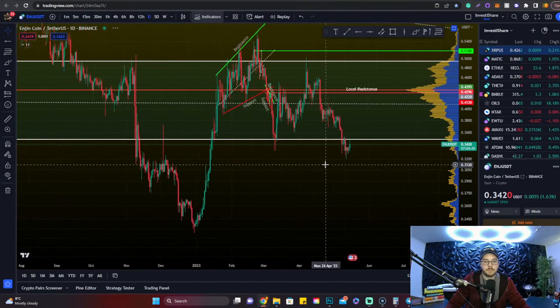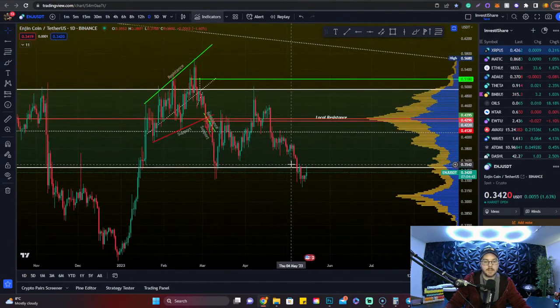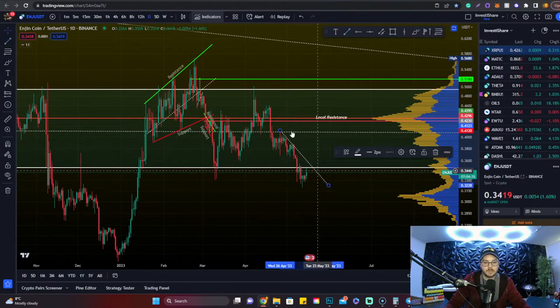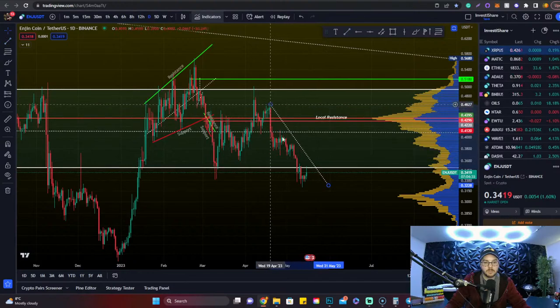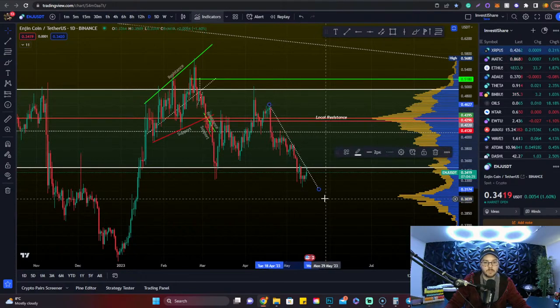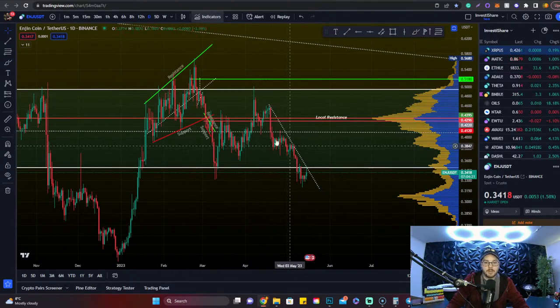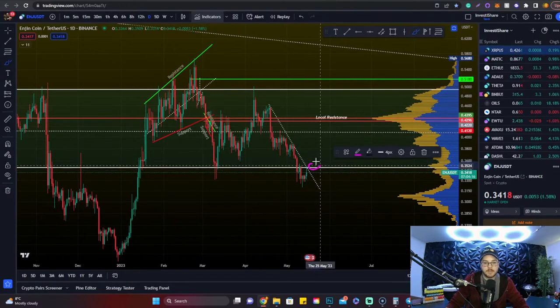So for now, for Engine, we want to get acceptance back inside this value area. So we're going to break this downtrending resistance first. All right, so yeah, we got this downtrending momentum. Once this breaks, and in confluence with the break we get acceptance back inside this range and above this resistance here, then it'd be a great time to enter a long position.